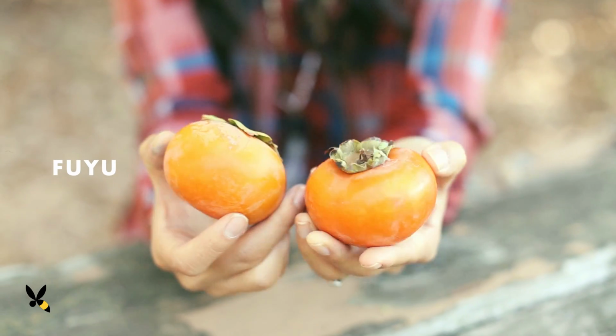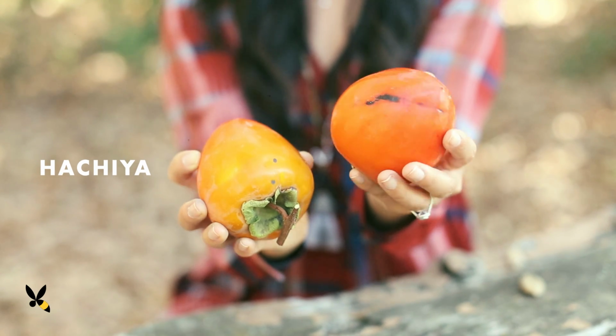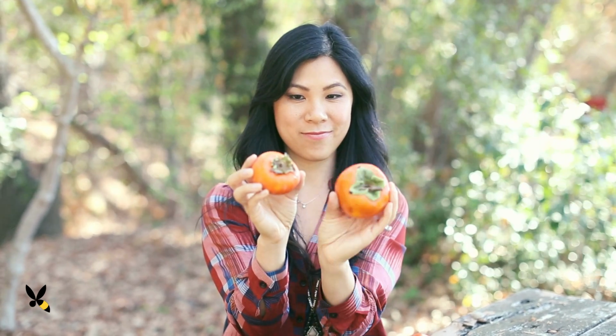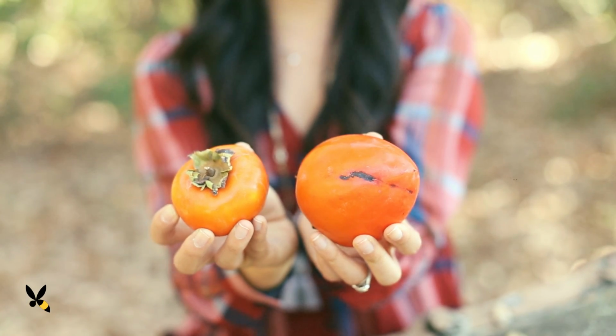Here we have the Fuyu Persimmon, which is a small, firm persimmon that looks kind of like a mini pumpkin or a small tomato. This one here is the Hachiya that's shaped like an acorn, but it gets softer as it ripens. My favorite is the Hachiya because I love the softness and it has this cinnamony flavor that's really good. The Fuyu Persimmon is great in salads, baked goods, or just eaten plain raw. Persimmons contain lutein, which is really good for your eye health.